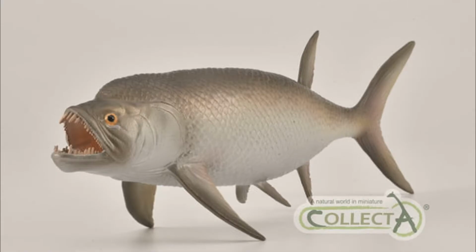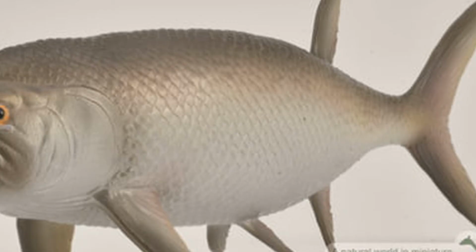And now I'm probably going to get killed for my ranking of the next figure, but the next one is the Sphagnus. Now, before you all kill me in the comments, I just want to say, this is a good figure. It's just that I'm not interested in it. I mean, of course, it's a good figure. Just look at it. Look at the detail on it. You can see every single scale, and the eye looks really nice with the orange and the black.